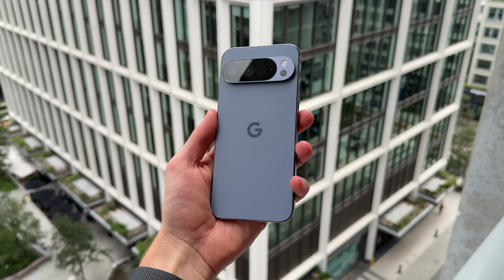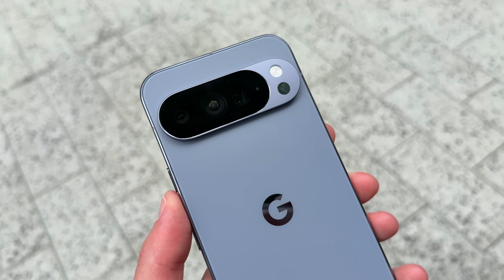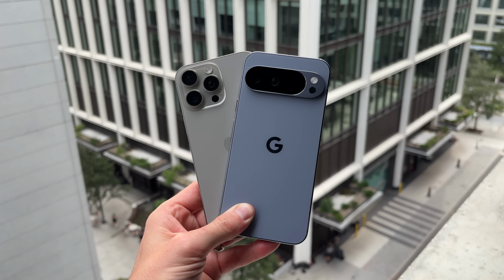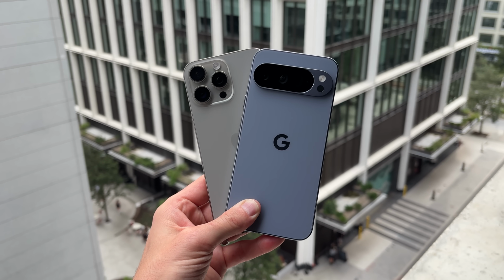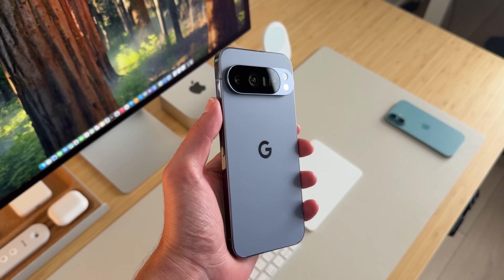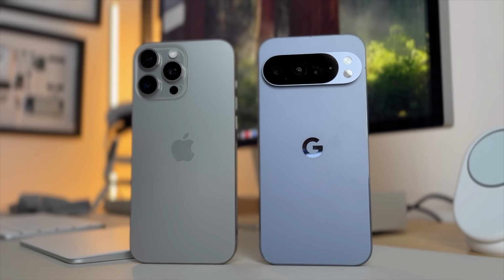I've been using the Pixel 10 Pro XL for the last week or so, and I wanted to share my thoughts on the device, how my user experience has been, and being an iPhone user, what are some of the things that surprise me and hurdles when it comes to switching, and if I think you should pick one up. This is a review of the Pixel 10 Pro XL from an iPhone user's perspective.